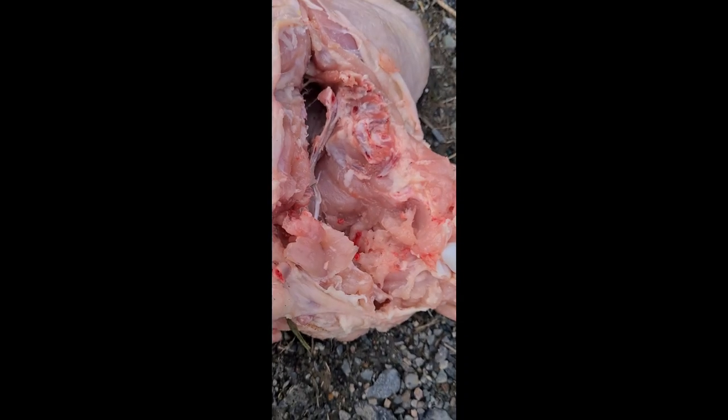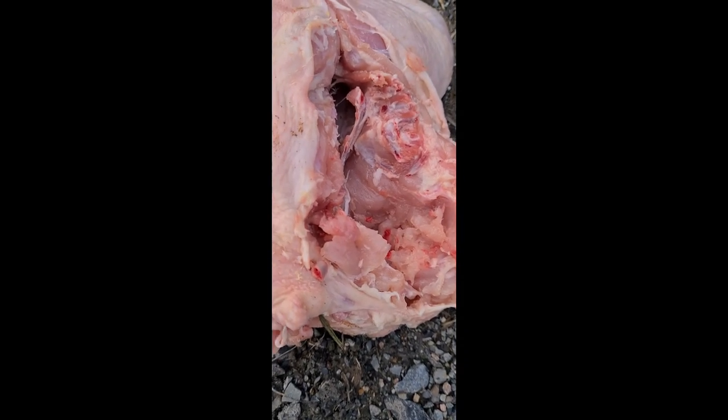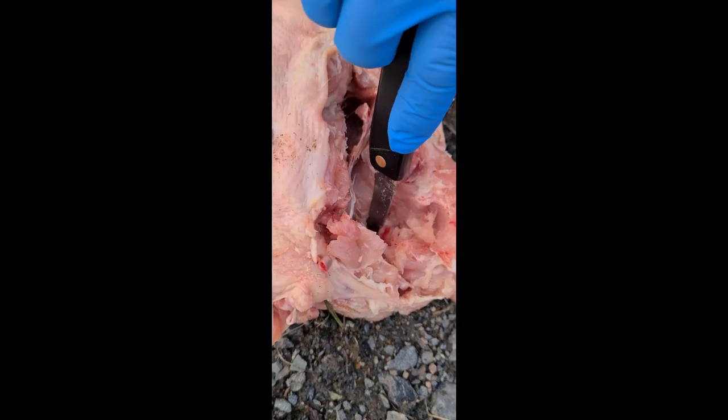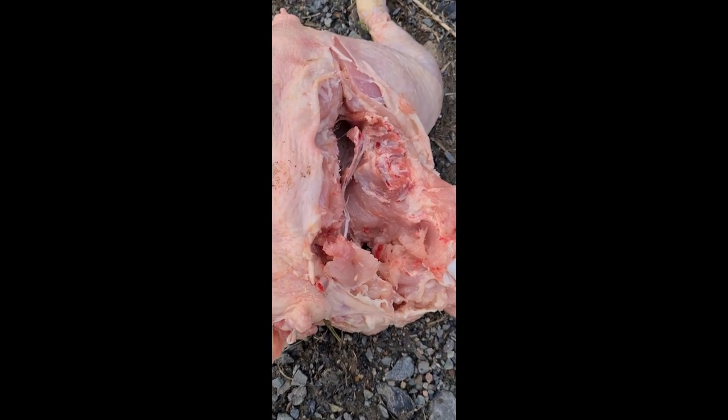So, obviously, that mess there isn't totally created by this. Some of that's Dave's butchery skills. But you see the mashiness of it all there. That's all totally macerating the meat. So, that's the entry there. Yeah, I mean, happy with that.